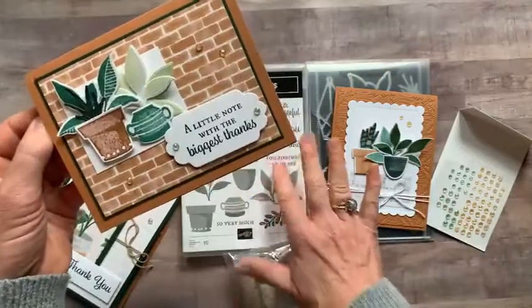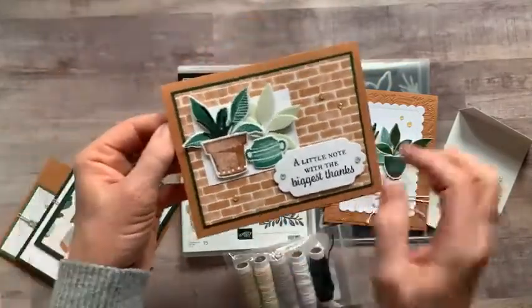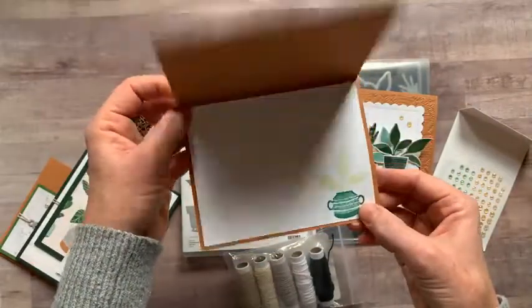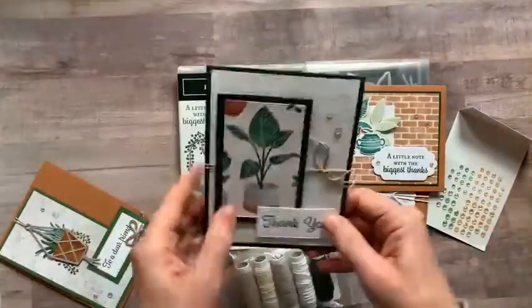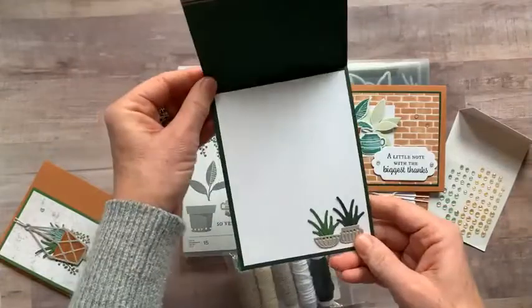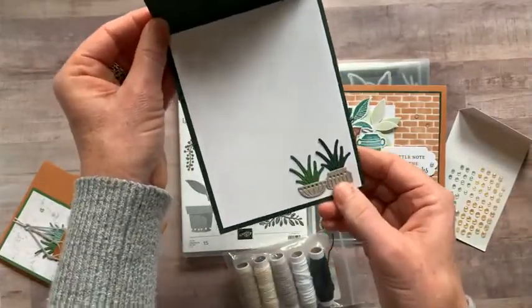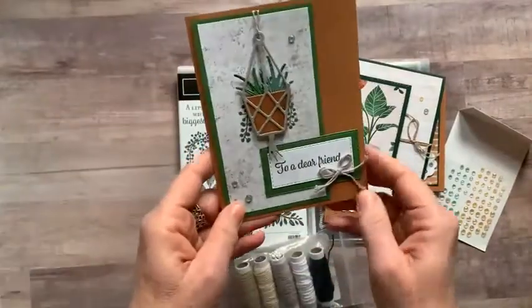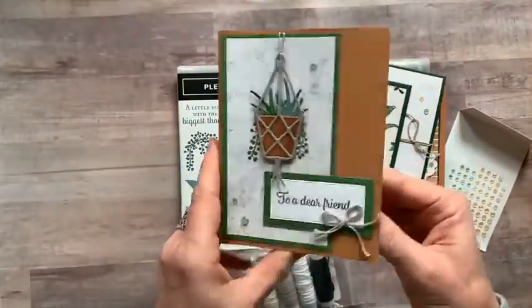And I think any of these sentiments you could really interchange if you wanted to all do thank yous or something. And then fun stamping on the inside of that one. We got this one, this thank you. Oh, and then the dies. Oh, I love those little dies inside there too. And then last one, we have to a dear friend, and love that little hanging pot there also.